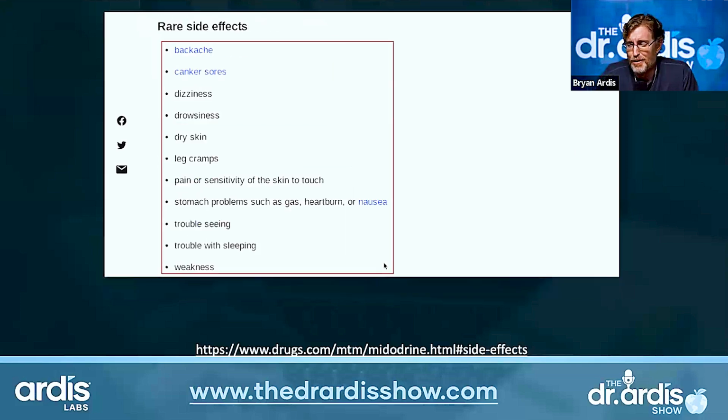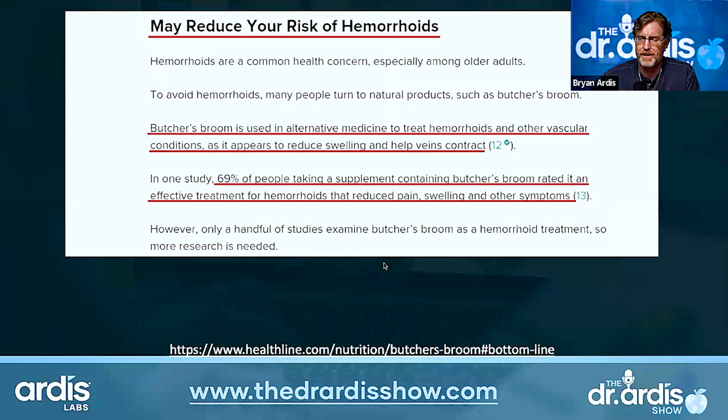Butcher's broom. Here's some more side effects that they list: backache, canker sores, dizziness, drowsiness, dry skin, leg cramps, stomach problems such as gas, heartburn, or nausea, trouble seeing. I don't know about you, but I like my vision. Trouble with sleeping. I also like resting, and weakness. I don't know anybody that says, sign me up for being more weak than I already am.